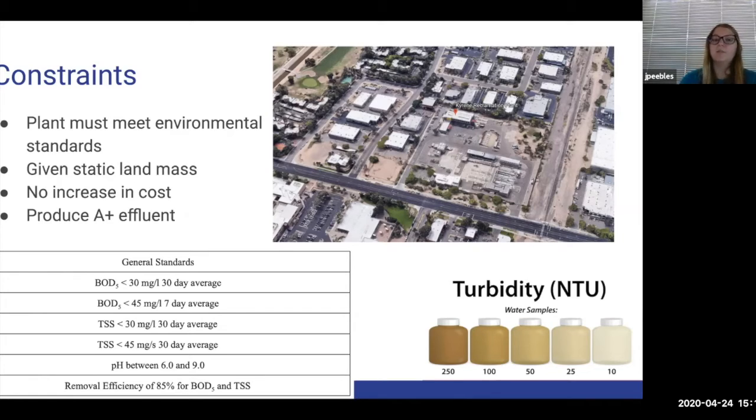Another one that we had was that we were given a static land mass, as you can see in the upper right-hand corner. The facility cannot expand outwards of the original land mass that was given to the facility by the city. Also, in designing our new plant, it should not increase the cost of running the plant, because it's hard to change the city budget, and also we should not be losing money. Also, we are supposed to be producing an A+ effluent, which is required for potential reuse of this water.